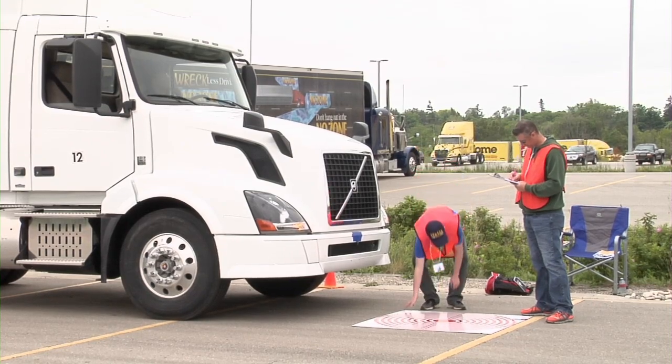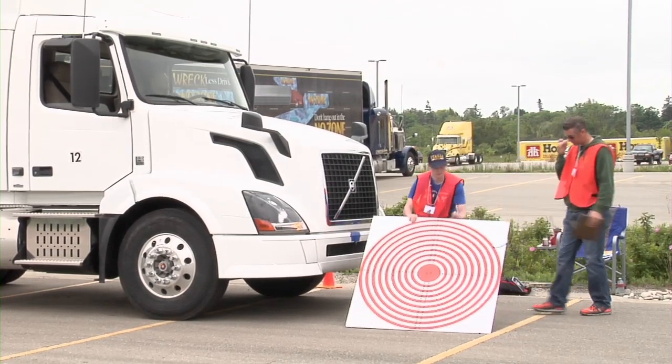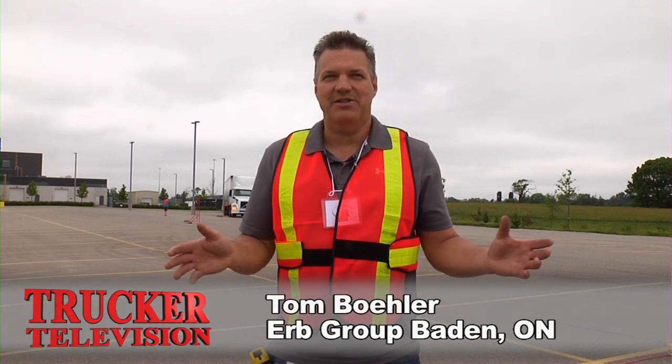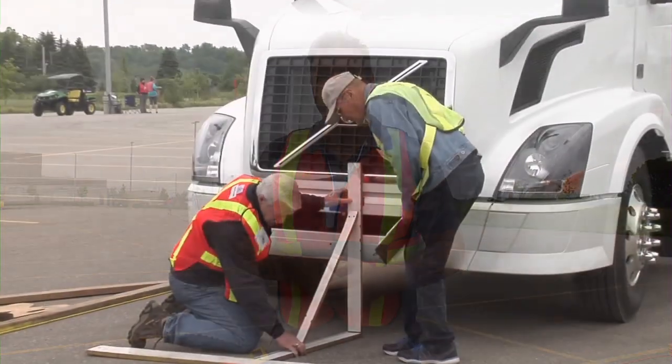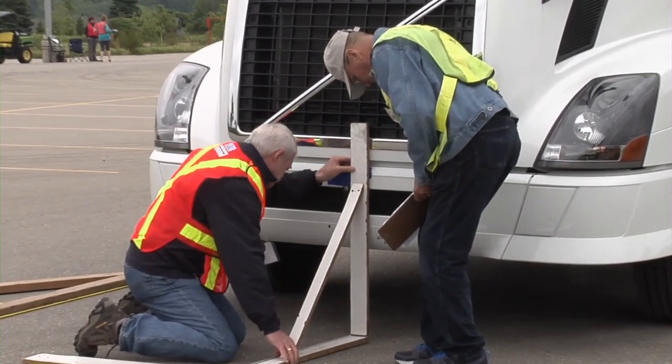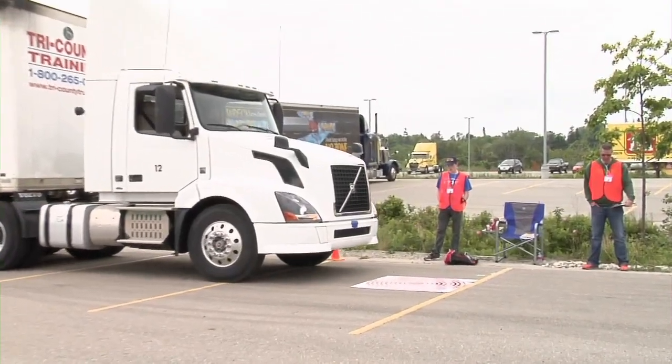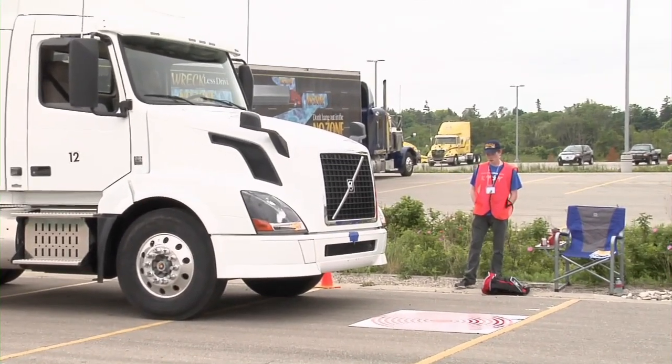The second last one is the diminishing clearance. They're going through a set of flags that narrow down from 5 inches on each side to 2 inches on each side, and then end up at a front stop, where they're trying to get within 6 inches of that front board, representing a white line at an intersection.